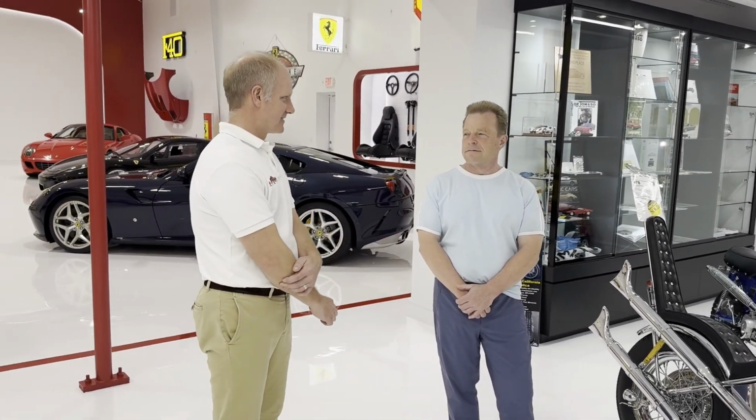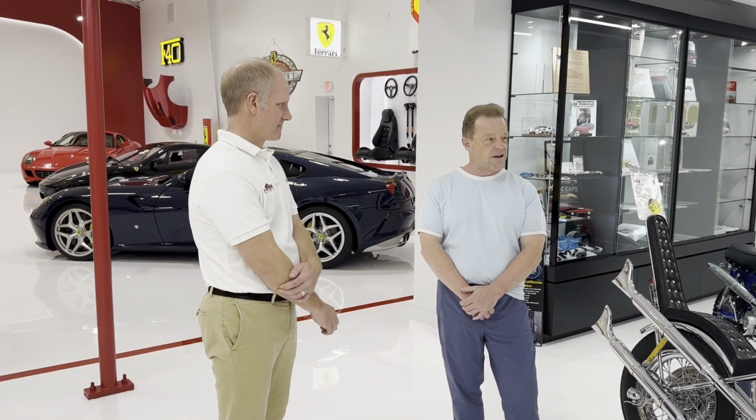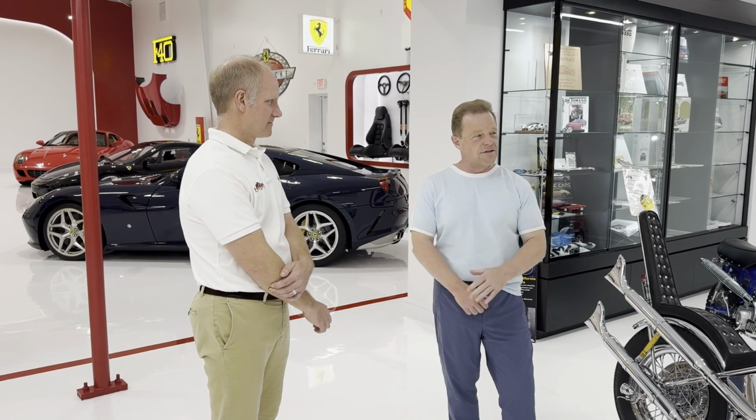So give us a bit of your backstory. What cars did you like as a child? Where did this all start, really? Well, it started with my father. He had a 72 green Vette. We'll look at that in just a second.